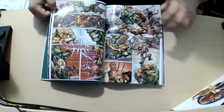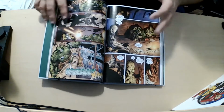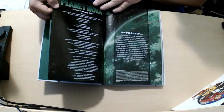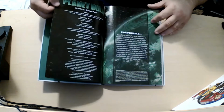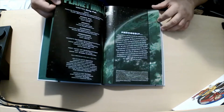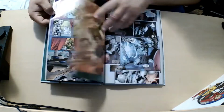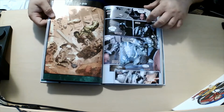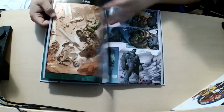The art's really well done in this book. Of course, this book is written by Greg Pak, and there's a bunch of different artists on it, but I think the main guy was Carlo Pagulayan. I'm sorry if I pronounced that wrong. There's a couple different artists on here, but it all looks really good. Let's see all the different covers. They split each section where the issues start and end with the cover from the actual issue.